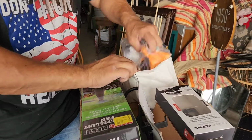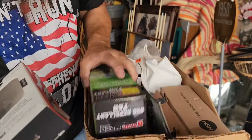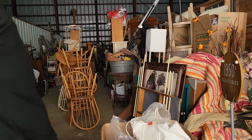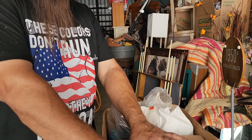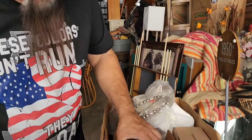What else we got in here? A little bit of Halloween stuff. We got a watch guard. Bug repellent fan. That's nice to have. Just a little rack, towel rack. Oh, we got more. Ooh. All right, so I didn't know what to expect. Yeah, it looks like we got more jewelry, guys.